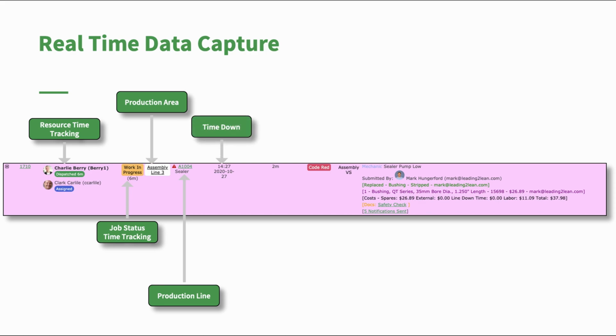We know exactly when it happened. We know how long it took our resource to respond, because the clock starts when the event is created, and then the clock starts again when they actually get put on the job. The difference between those two times, we can timestamp and start collecting that response time. We know the event type.